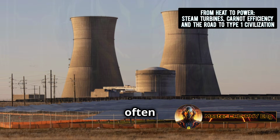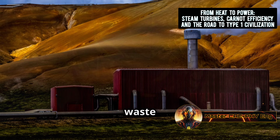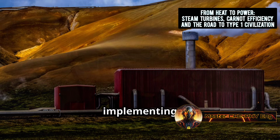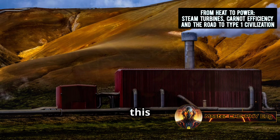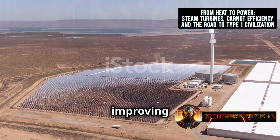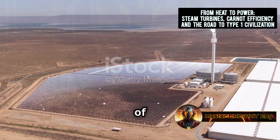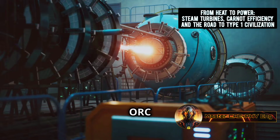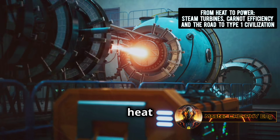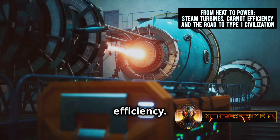Industrial processes often generate significant amounts of waste heat that would otherwise be lost to the environment. By implementing ORC systems, this waste heat can be converted into useful electrical power, thereby improving the overall energy efficiency of the industrial facility. ORC systems offer a promising pathway to utilize otherwise wasted heat and enhance overall energy efficiency.